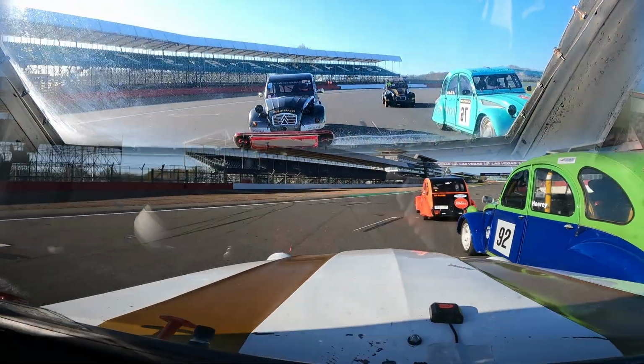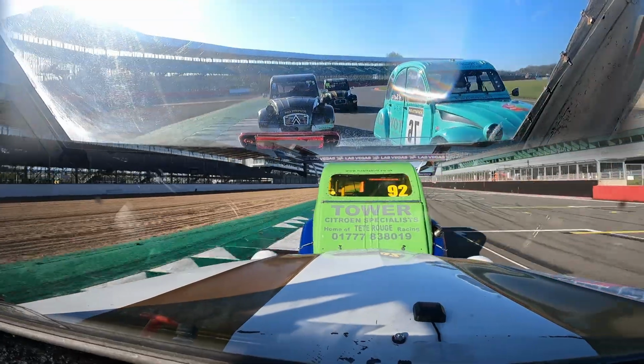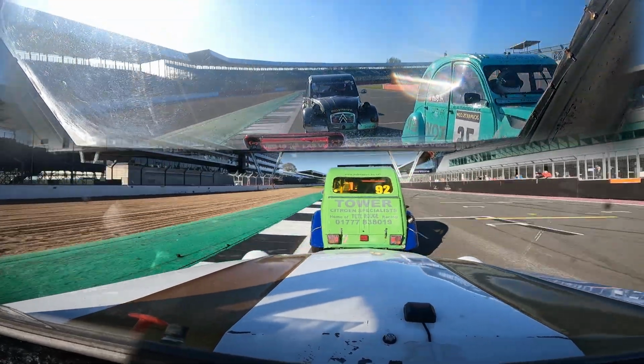That was a complete miscalculation by myself, and I think I got a little bit too eager as we head onto the final lap.